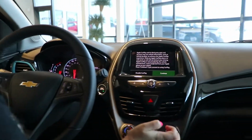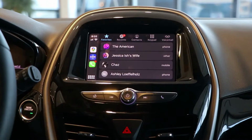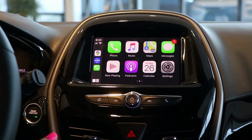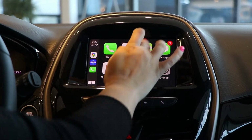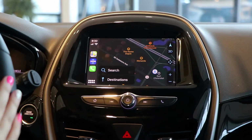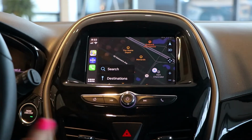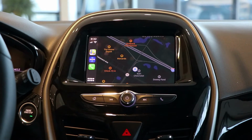Okay, click continue. And boom, everything's there. So you'll have your recent, contact, keypad in there. If you go to these little boxes, you'll have several different apps that transferred over. Music, maps, which is my favorite. Because this vehicle does have navigation with OnStar, but a lot of people like to have this navigation because you can actually see it on the screen and you can go, hey Siri.